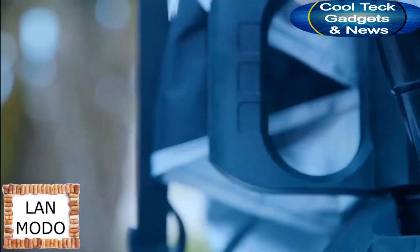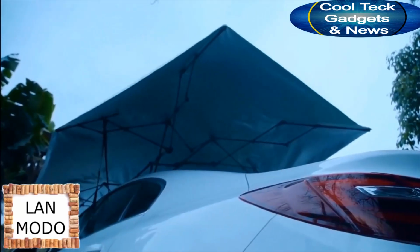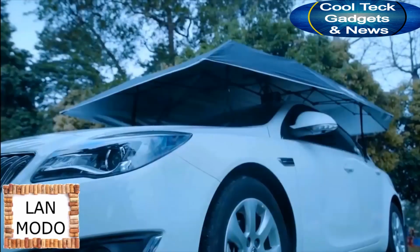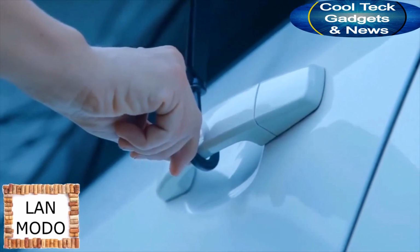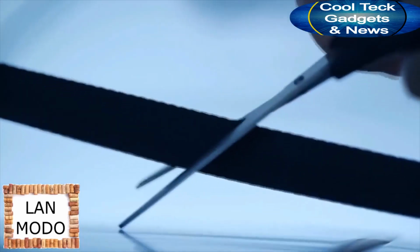Just 30 seconds to install LANMODO. Rechargeable battery that once charged will dependably work up to 45 days or more than 500 times, automatically setting up. Supported by ropes from both sides of the car, LANMODO creates a solid protective shield. The anti-theft unbreakable cables keep it safe.